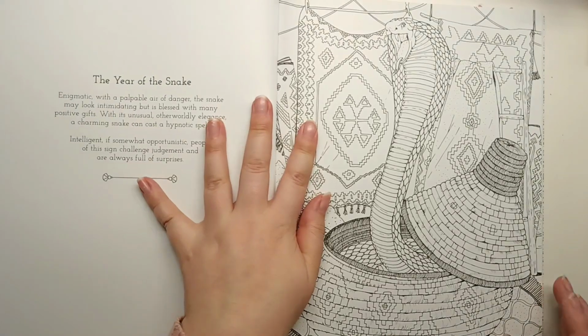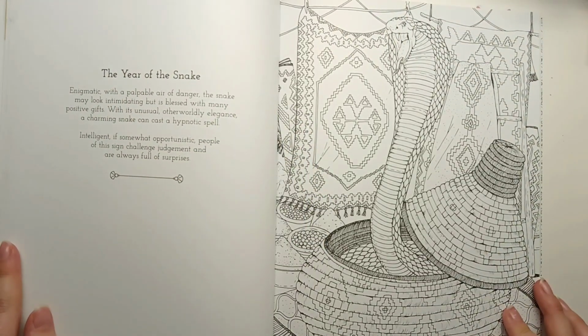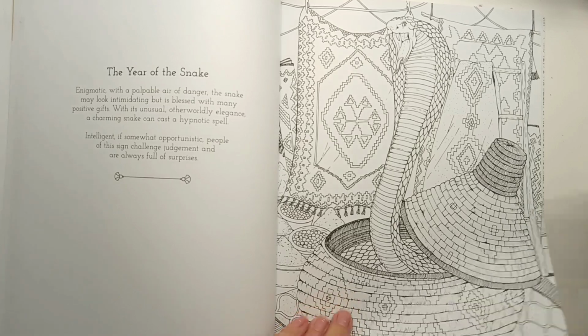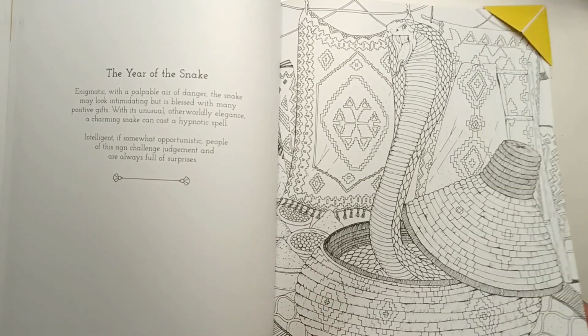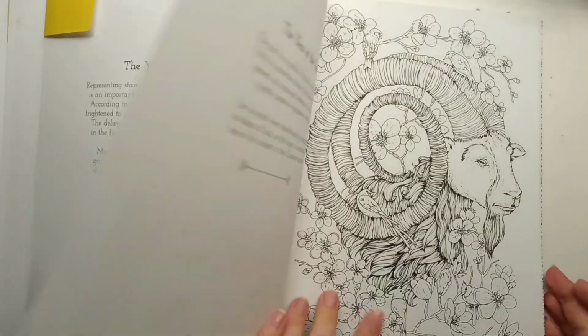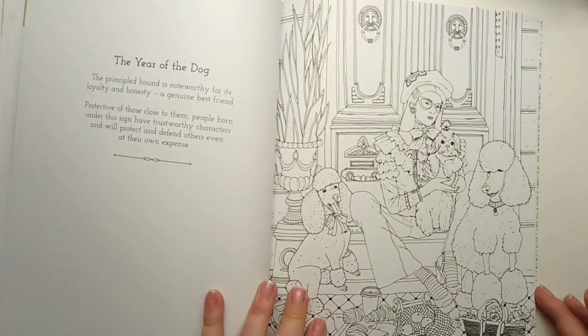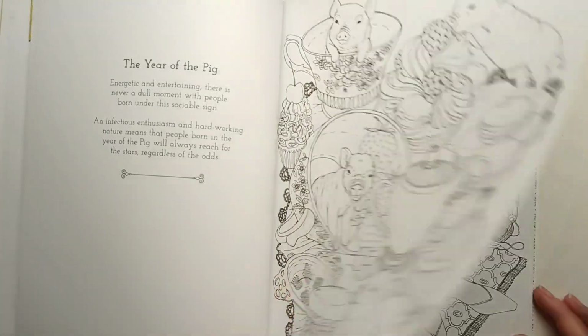I just had Year of the Dragon. We're now in Year of the Snake. So this could be fun to colour as well. So I'm going to flag that one as well as a potential. And it just goes through all of the different animals.